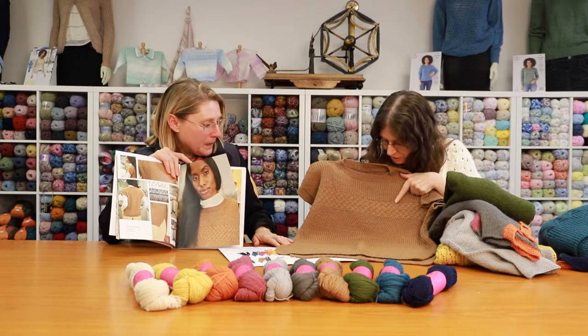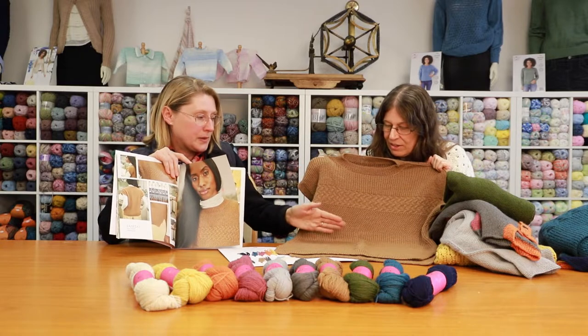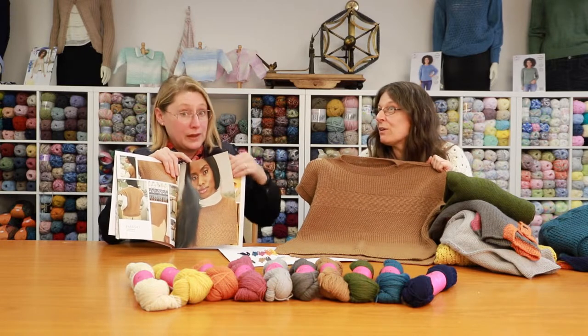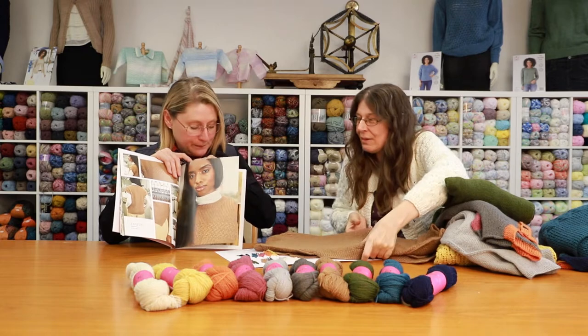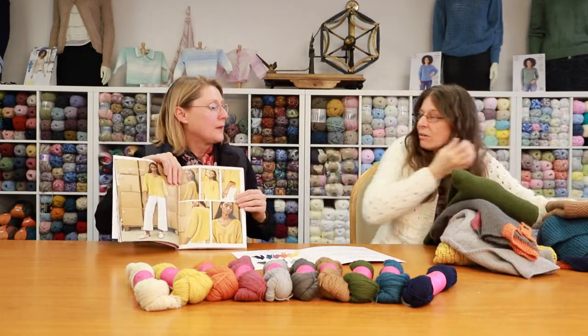I like the moss stitch, the cabling detail right there. Lots of detailed sections going up. So again, pay attention. A bit of concentration on that one. But it's beautiful. And then we have the accessories.